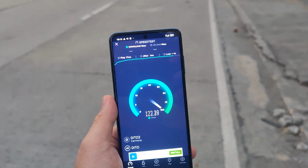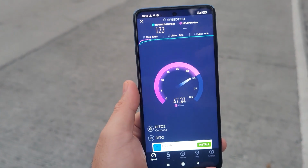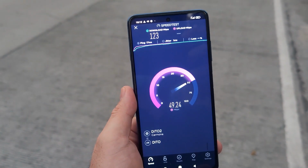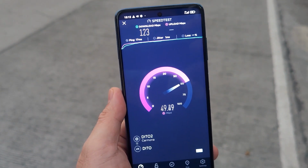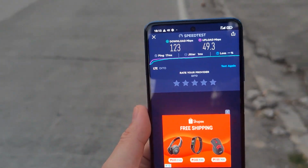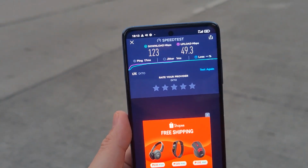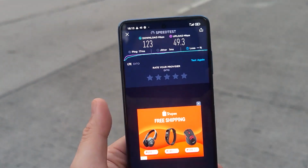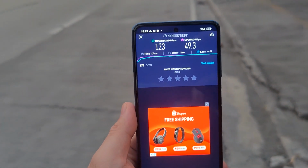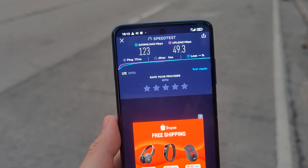And definitely this is looking good here in Quezon City. And we have a good upload speed as well. Almost 50. Come on, let's hit 50. And there you have it. So we have 123 download speed and 49 upload speed here in the heart of Quezon City. We're in Dituason near Banawe Street, wherein the signal is looking pretty good. And well, that's it for Quezon City.